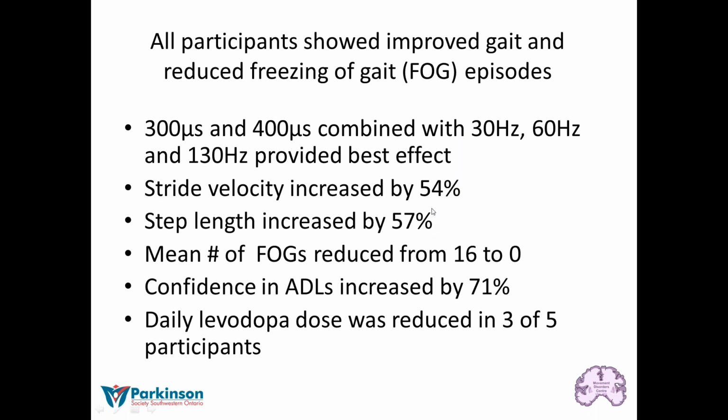Step length increased by 57% on average. In the lab, on average, the number of freezing episodes reduced from 16 to 0. Confidence in doing daily activities increased by 71%. That's huge for patients who have significant loss of their ability to do things around the house.